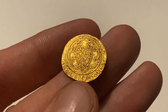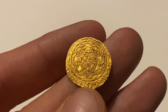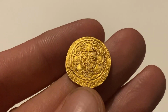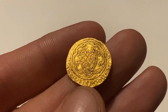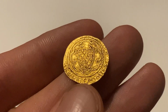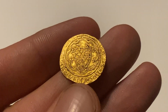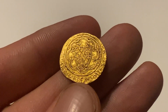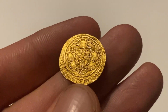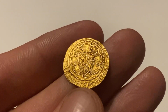So in the centre we've got the crossed shield, which has got 4 quarters. Top right and bottom left you've got the 3 lions of England, and bottom right and top left we've got the fleur-de-lis, the flower of the lily of France. And that's because the kings and queens of England claimed a right to be the kings or queens of France, which dates all the way back to the time of, I think it was Edward III.